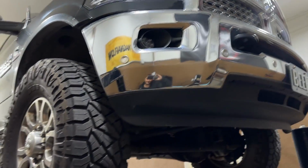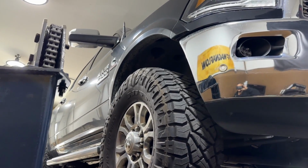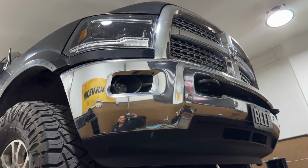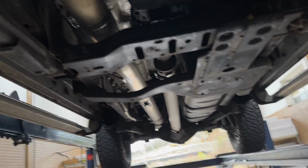All right, guys, we got something big. It's a 25-foot lift, and it fits the whole lift. 2017 Ram 2500 heavy duty with a turbo Cummins diesel. So he brought it in, he named it Beef, and it is beefy. 4-door quad cab, huge.